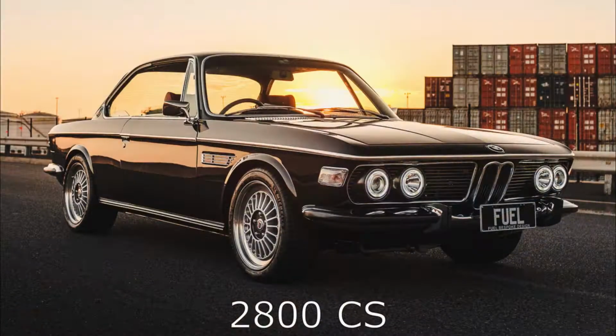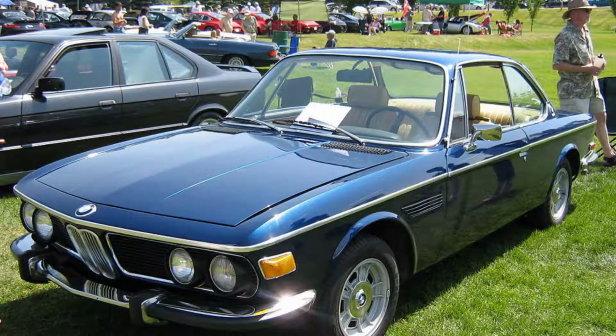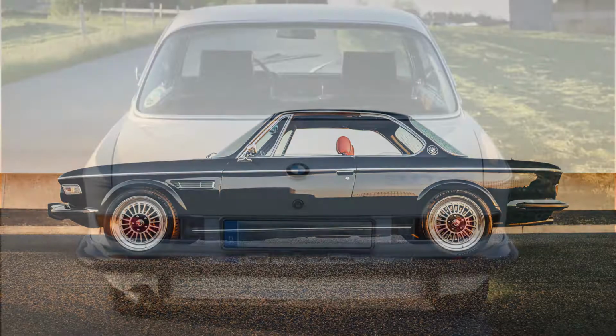Now to the 2800 CS model, which replaced the 2000 C and the 2000 CS in 1968. New on the 2800 CS was the extension of the wheelbase to allow the engine bay to be long enough to accommodate the new straight-six engine, codenamed M30. The front style of the vehicle was restyled to resemble the E3 sedan. The 2800 CS was then replaced by the 3.0 CS and the 3.0 CSi in 1971.